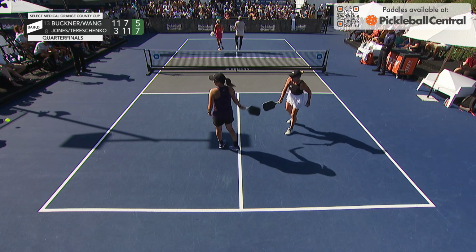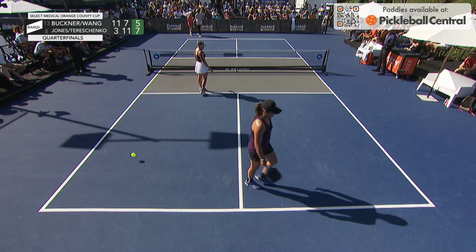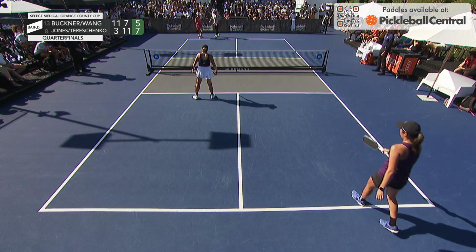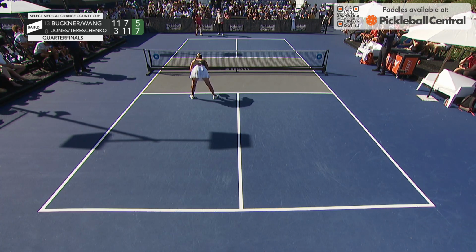What a shot by Allyce, capitalizing, noticing that both of her players were still about 4 steps away from the kitchen line and applying the pressure, not letting them in. They're going to want to keep on doing that to keep this lead and close out the match. 7-5-1.